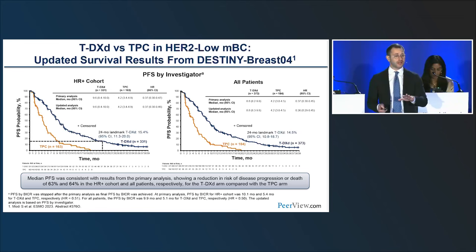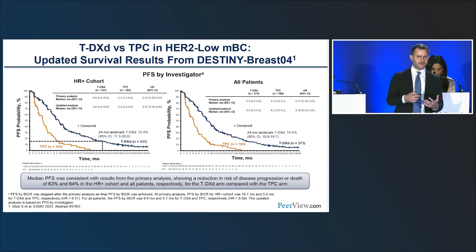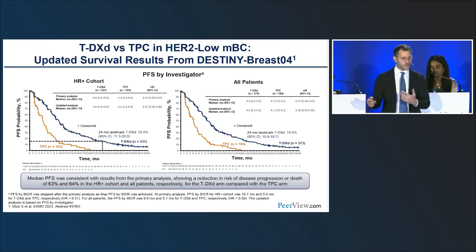You can see here the updated PFS curves that we saw this year at ESMO a few months ago. And it was striking to see a doubling of progression-free survival with trastuzumab deruxtecan compared to traditional chemotherapy. With chemotherapy, you achieve a progression-free survival of a little above 4 months. But with T-DXd, we really pushed this to 9.6 months.